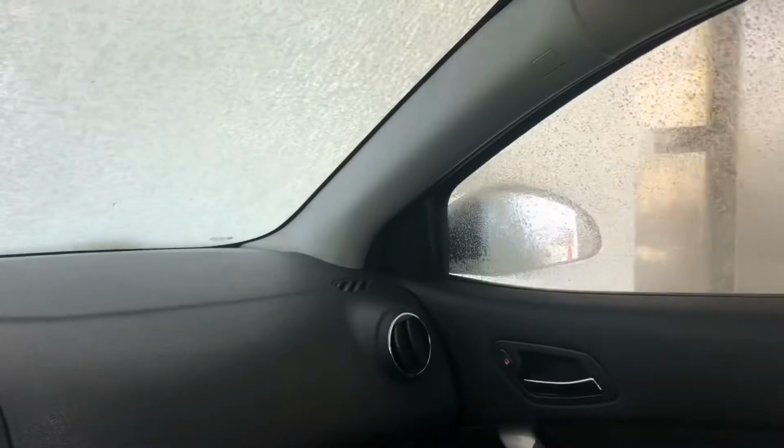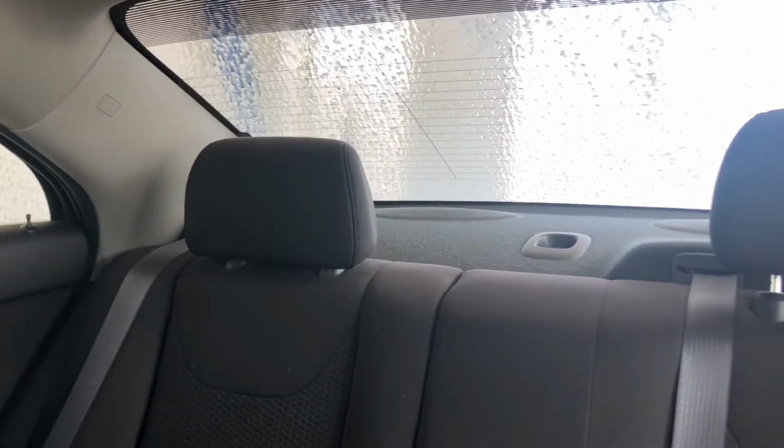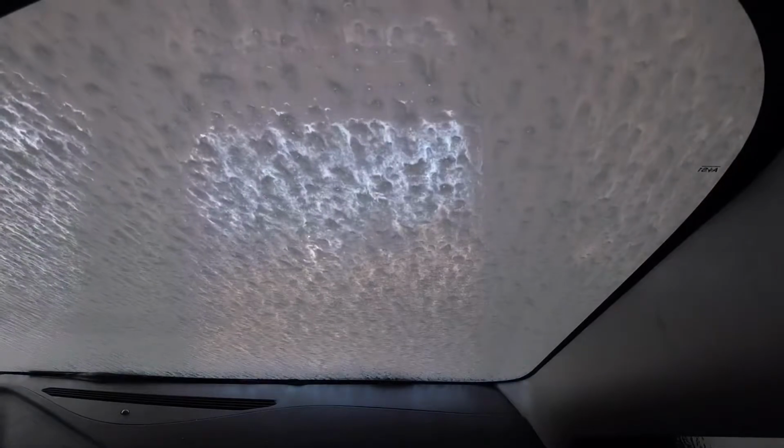Looks like we're starting with a coat of pre-soak. Very nice coverage. Looks like another pass of pre-soak. Again, very nice coverage.